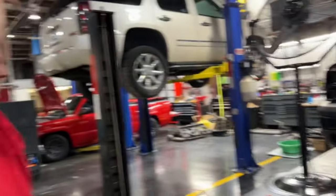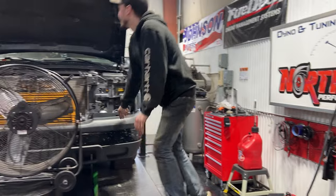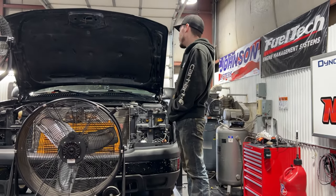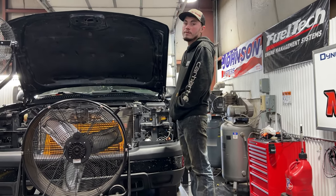The blow-off valve on those superchargers is badass. It sounds really cool. I'm very happy with it. It's exactly what I wanted. Did it in about a weekend. So that was cool. And now here we are.